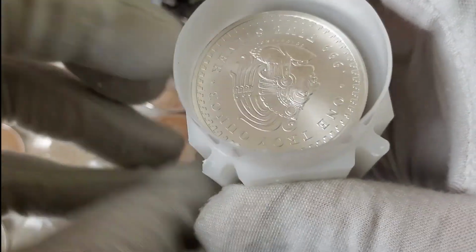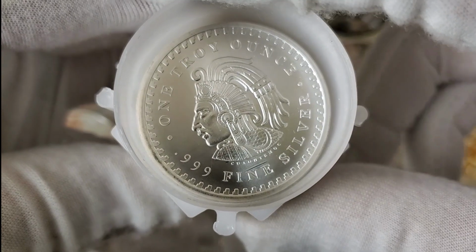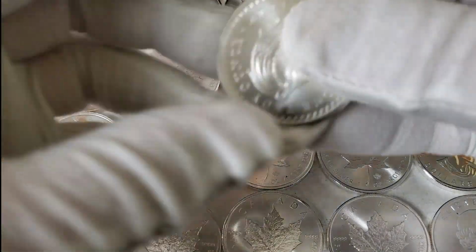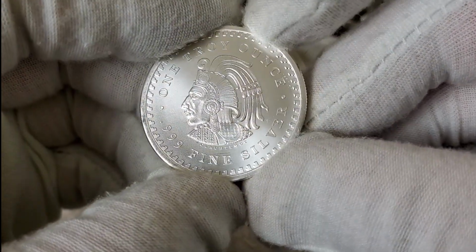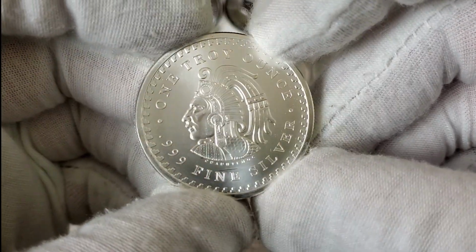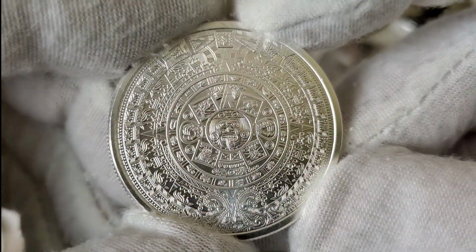And here we have the tube. So let's see what rounds I got. Beautiful. So these are Aztec rounds. I've seen Aztec rounds in a lot of other stackers' stacks. I've always wanted to grab them and decided to grab an entire tube. Just happened to time it correctly. So these Aztec rounds are 3/9 pure, 1 full troy ounce of silver, a lot of detail on the reverse. As you can see here, they're very pretty to look at.